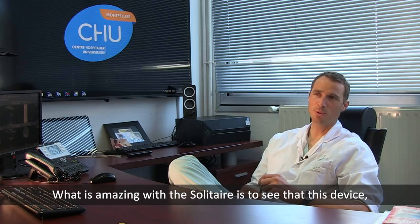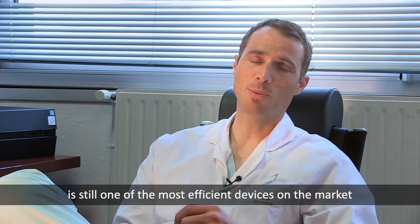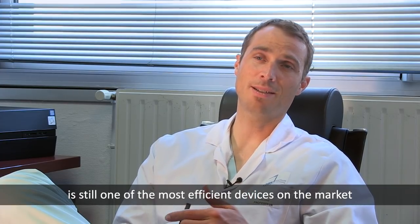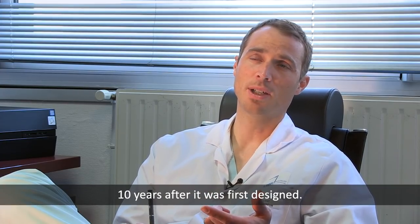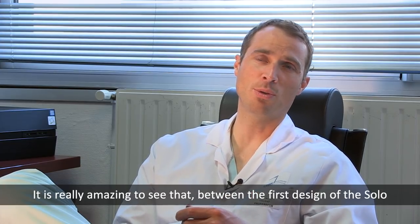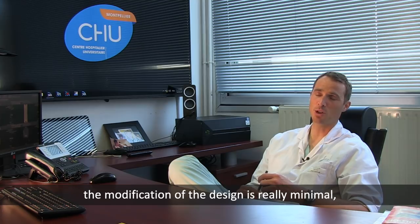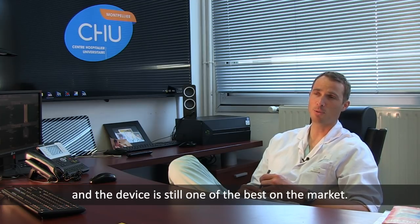What is really amazing for the Solitaire is to see that this device that was not designed for this purpose of thrombectomy is still one of the most efficient devices on the market 10 years after its first design. So it's really amazing to see that between the first design of the Solo stent and the Solitaire stent for thrombectomy, the modification of the design is really little, and the device is still one of the best on the market.